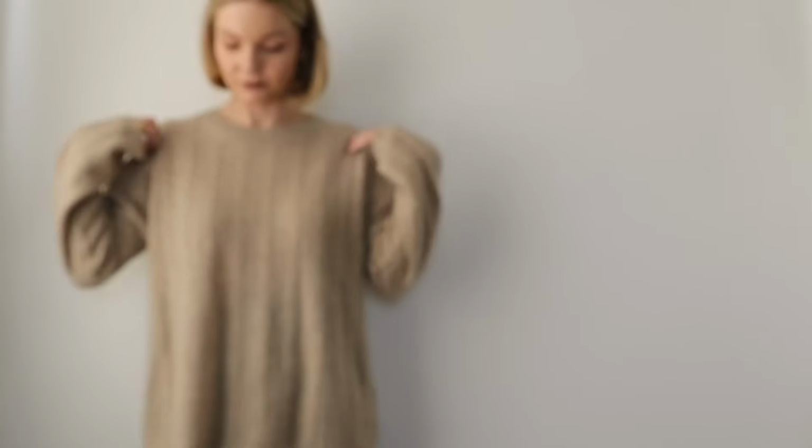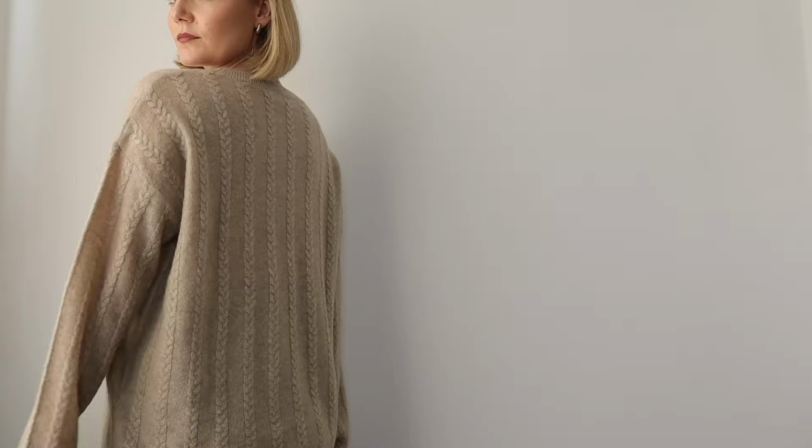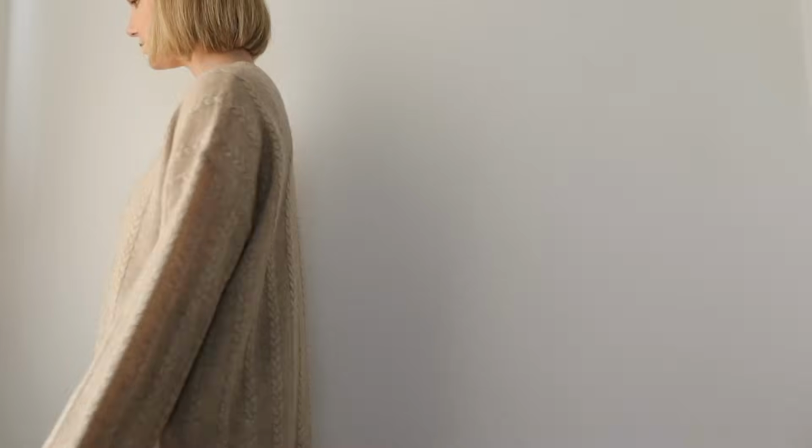The next piece I want to share with you is the gorgeous crew neck cable knit. And this one is made from 100% baby cashmere. And for me, this is the perfect hybrid of two jumpers that I love: a crew neck and a cable knit. I love the softer look of this design, especially with the smaller cable knit, the drop shoulder and relaxed fit. It's a lot more versatile than the chunkier cable knits out there.